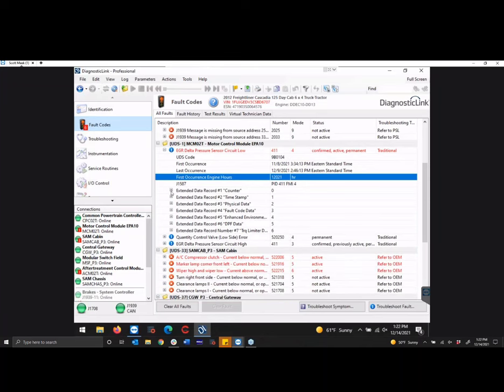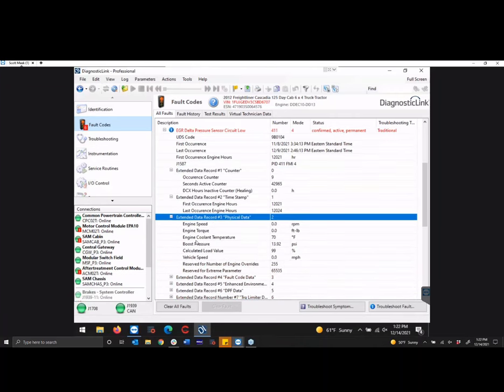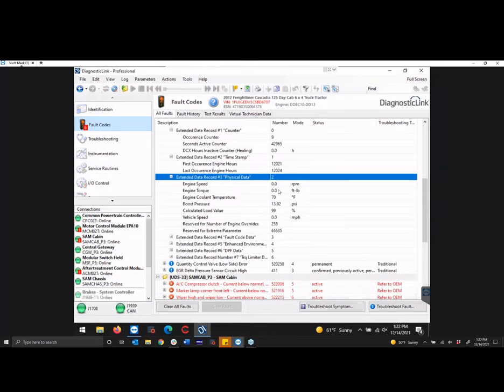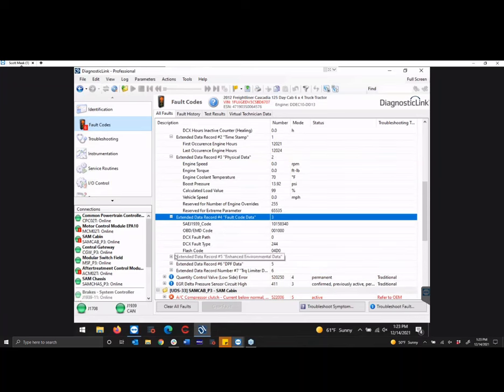And then basically we have all these little boxes here that we can click that give us more information about the occurrence counts. So for an example, how many times did it happen? 9. How many active seconds was it? 42,965. Engine hours of the first occurrence, engine hours of the last occurrence. What was the engine speed when it happened? 0. What was the engine torque? 0. Engine coolant temp was 70. Boost pressure was 13.9, which is actually because it's an absolute pressure sensor, so it's a little different. Vehicle speed was 0.